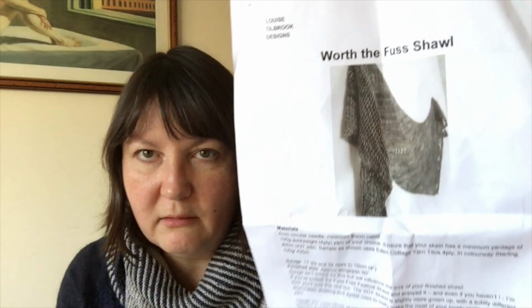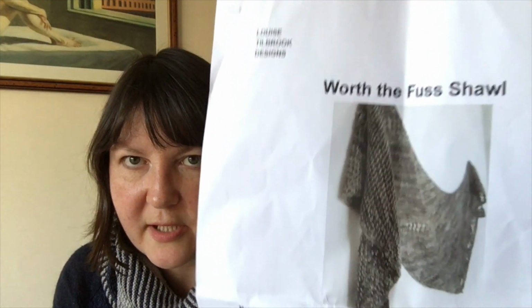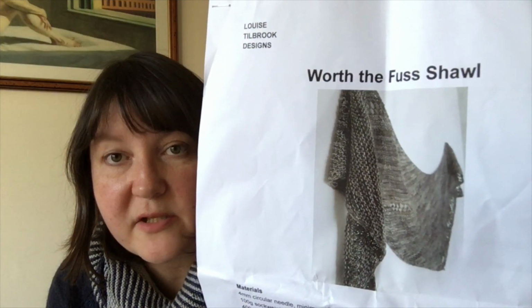Love this bag. I've got the pattern in here. It's a paid for pattern, but I'm just looking to see if there is a lovely picture to show you. I think there is. Oh, I printed it in black and white. This probably will not show too well. But there you go. Louise Tilbrook Designs, Worth the Fuss shawl. And the fact that it's printed in black and white, grey, doesn't really matter because my yarn is grey.